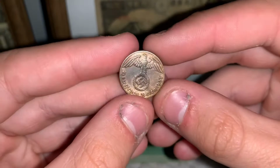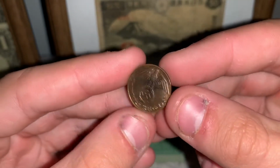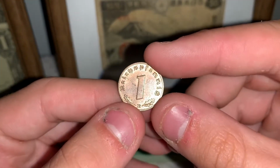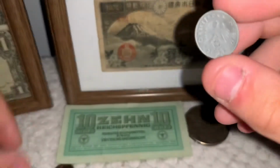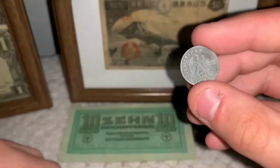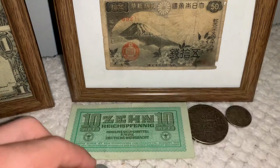Here we have one of the, I think this is an equivalent to a penny in Germany. I'm a little unsure of that, but this is a 1937 dated one. I don't know how to pronounce that word, and I'm not really going to attempt it on camera, so we'll move on. Here we have the exact same coin, meaning it's the exact same equivalent of this one, but the eagles are different, but they are more or less the same coin.